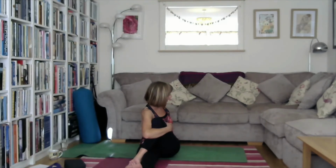Quite like that little hug because it just sort of works on the outer thigh, the outer hips. If you want to take your head back, go gently, tap the chin and then roll the head back, look behind you. Nice deep breaths here. So think about the breath. Think about really breathing in, lengthening from the tailbone to the crown of the head. And breathing out, completely rooting down.